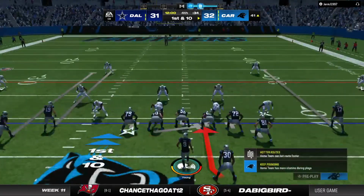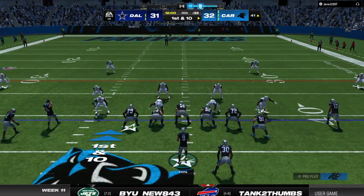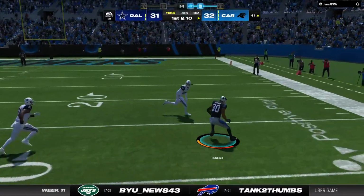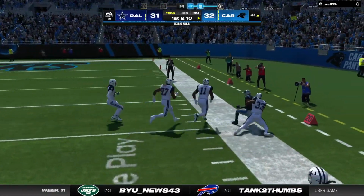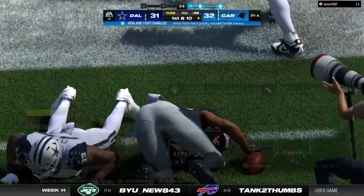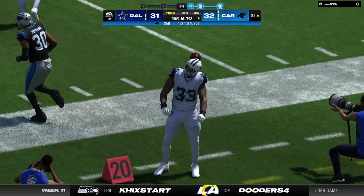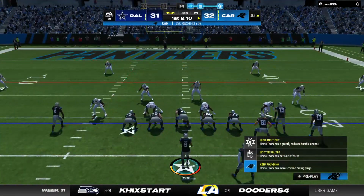Territory now. Here's 1st and 10 at the 41. Straight ahead with Hubbard. Shifts past him. He's going to go out of bounds, but he takes this one down just shy of the 20. Chewing up big yardage. Another nice gain there. This one goes for 20.